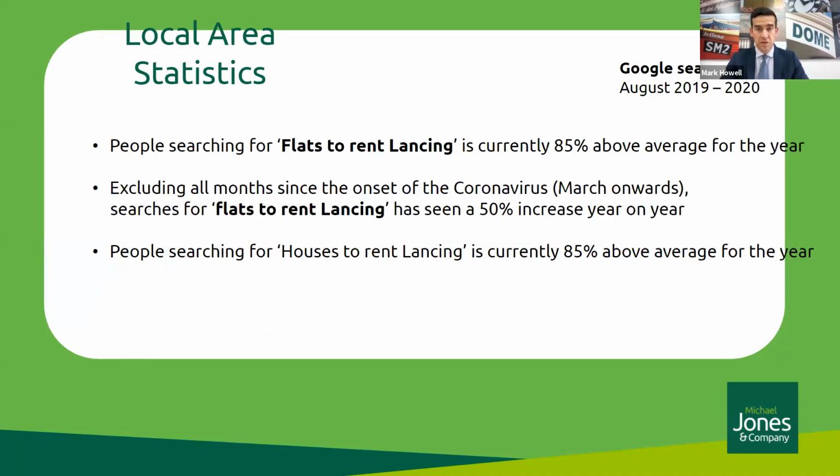People searching in Lancing for flats to rent, it's gone up 5% above average for this year. So a really popular area at the moment, Lancing. And excluding all months since the onset of coronavirus, searches for flats to rent in Lancing have seen a 50% increase year on year. People searching for houses to rent in Lancing is currently 85% above average for the year. So a massive increase in Lancing.